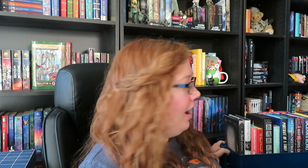And that means last but not least, we have Book Box Books right here. These used to be over on the TBR shelf, but I ended up with too many things over there, so I did separate them out. I have them basically separated by adult and young adult.